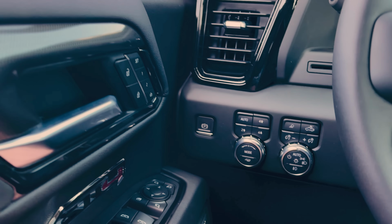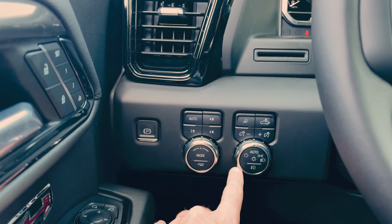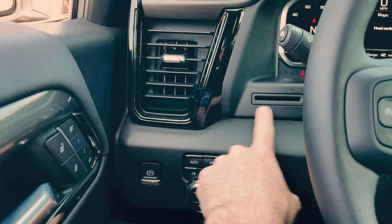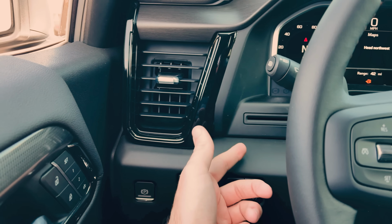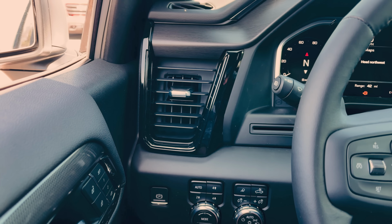Starting up on the front of the dash, you can see we've got our 4-wheel drive controls with mode selector. We've got our headlight controls, gauge cluster brightness controls, spotlight over the bed, and our parking brake right here. And this little slot that everyone always asks about in every GM vehicle, it's just a card slot. Let's say you had a Dunkin' Donuts gift card that you're always using at the drive-thru. You just leave that there, or maybe a parking pass for the garage that you go to. You could leave that there, whatever the case may be.